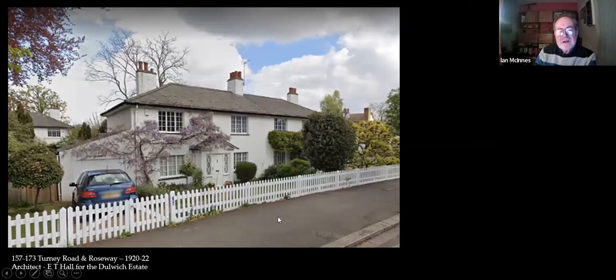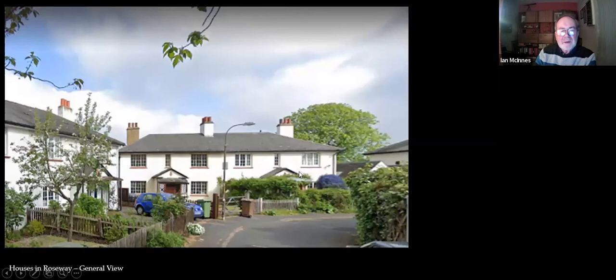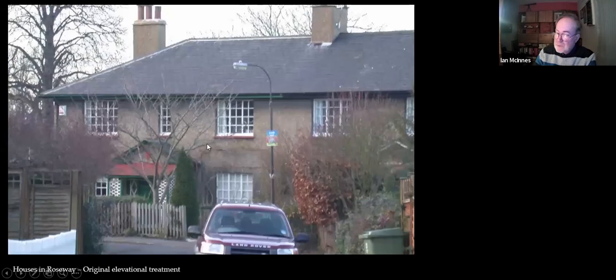And if you think about it, the Roseway and Turney Road houses look not dissimilar from the ones in Sunray. They're slightly bigger. Here we are in Roseway itself, and they're all painted now. Of course, they weren't all painted when they began, and there are one or two still in their original condition. And in fact, that's what most houses in Dulwich, which were rendered, exactly look like. Painting them white is a relatively recent invention.